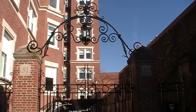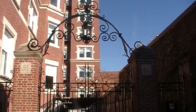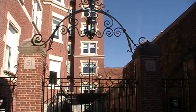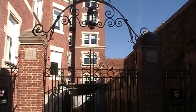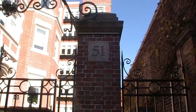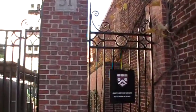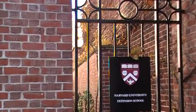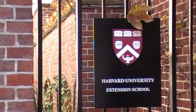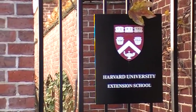Okay, this is the gate through which you entered the Extension School. Today is Black Friday, day after Thanksgiving Day. Of course, the school is closed. So this is the main gate. That's the address of the school, 51 Brattle Street. And there is a sign right here. Harvard University Extension School. So this is it.